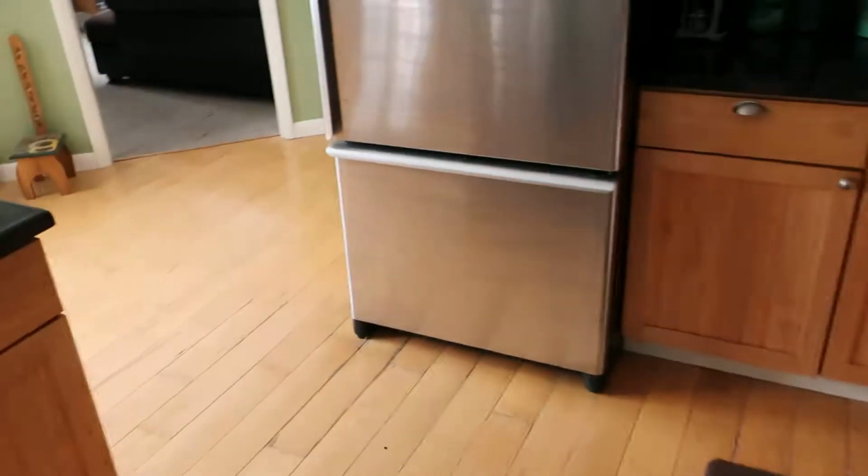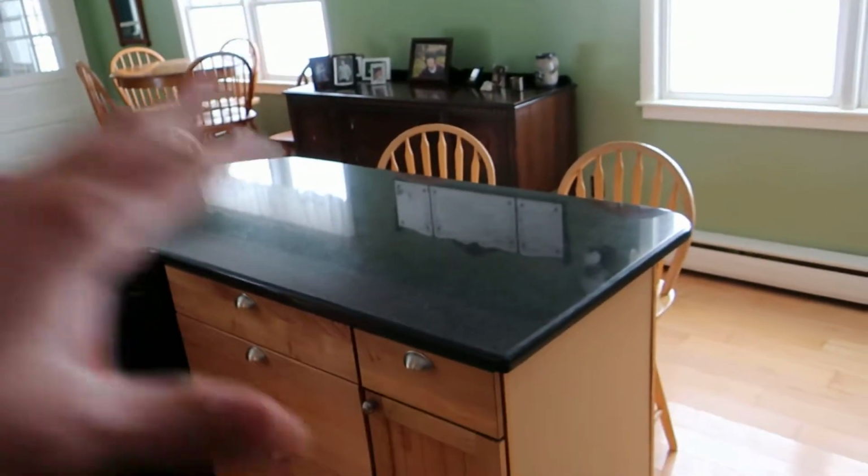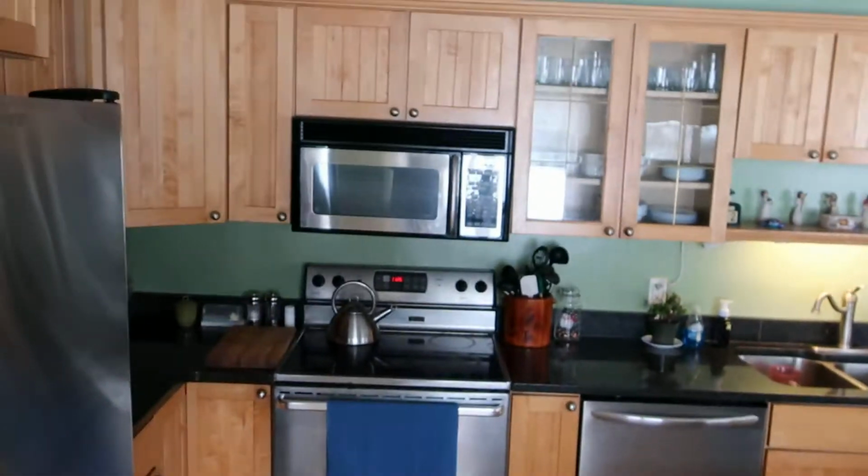The kitchen is pretty spacious. It's got the nice island, so if you've got somebody over or entertaining, that kind of thing, you can have them sit. And the neat thing is you can also use it for eating regularly. It's a lot bigger than most of them, probably twice the size of a normal one. So good size, lots of cabinets.